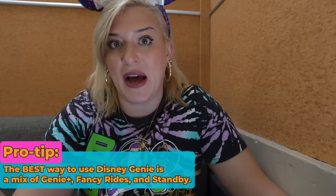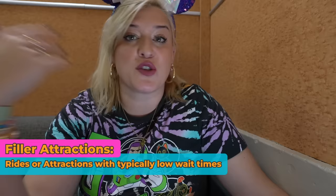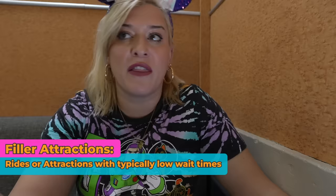And to maximize that, you want to know which attractions you actually want to use Genie Plus on versus which ones are what I call filler attractions, which means nothing about the quality of the attraction. I'm not insulting an attraction by calling it a filler ride. I've had that happen before. I'm just saying there are attractions that don't usually get too long of lines, or they are shows that hold a lot of people, and they're good things to do in between these lightning lanes.